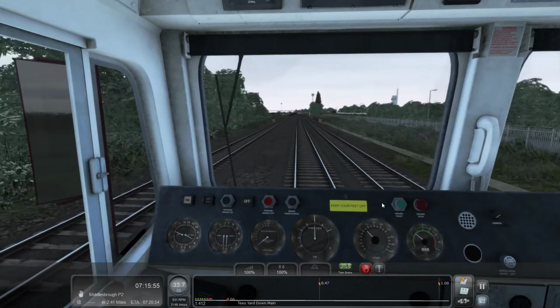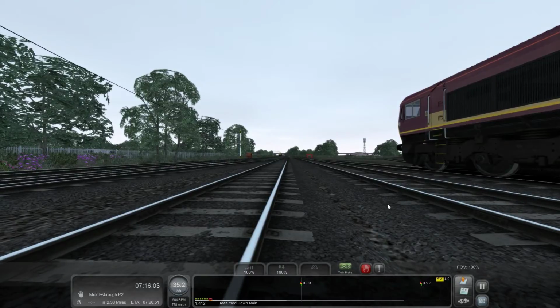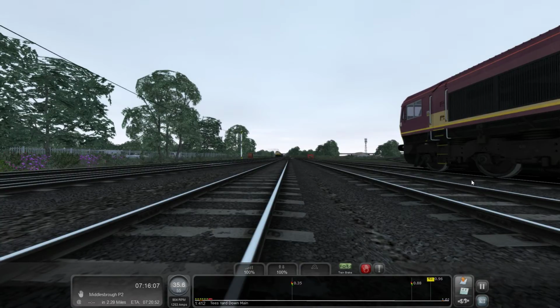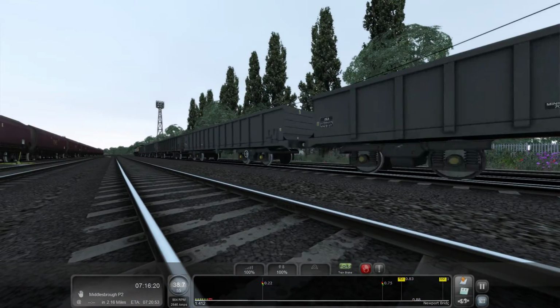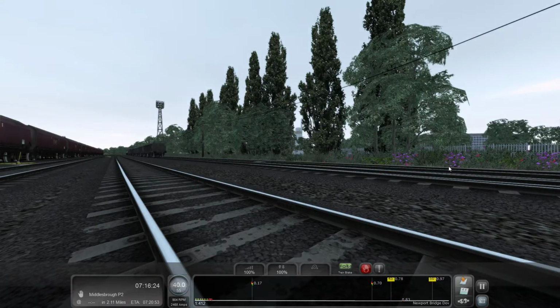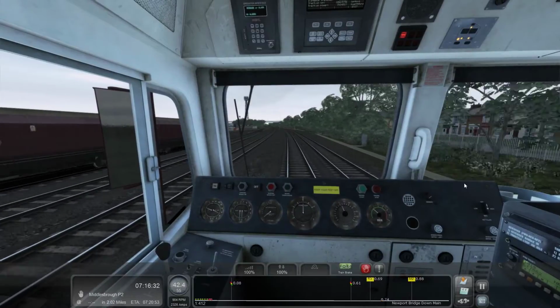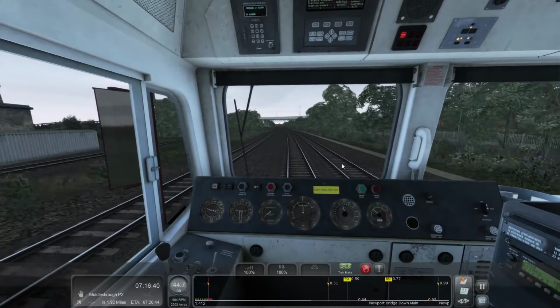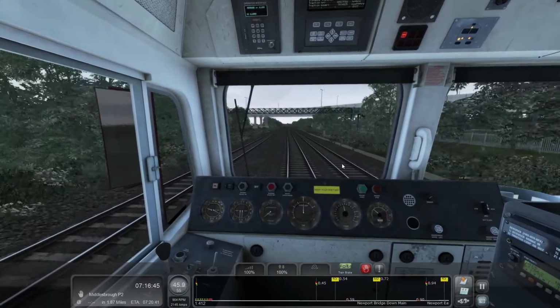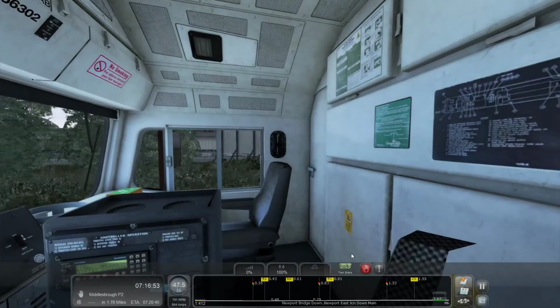So we can go full power for a minute or two here. Very, very nice. I don't know how this quick drive is going to end. I don't know if I'm just going to drive past a certain point and it's going to go dumb, or no, it's going to make me stop at Middlesbrough platform 2 in 1.9 miles. Really want to wind it down a little bit anyway.